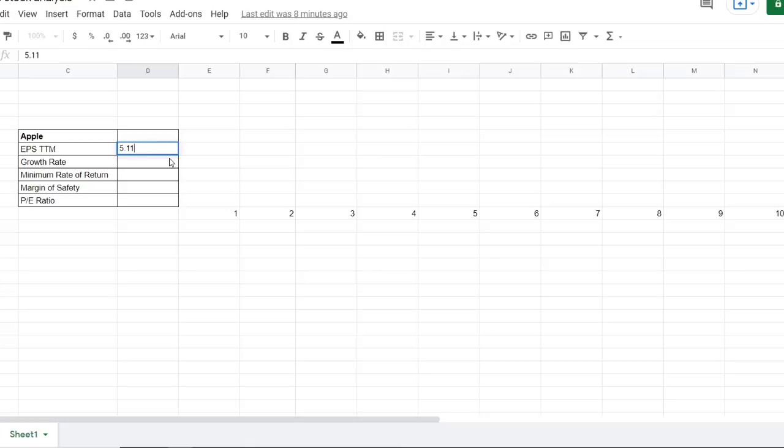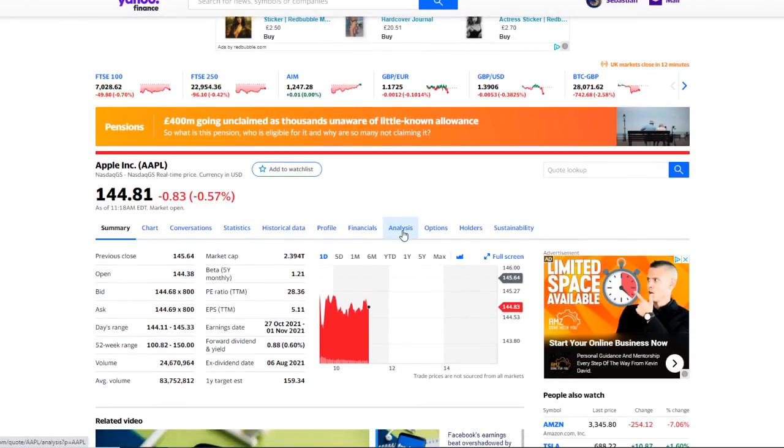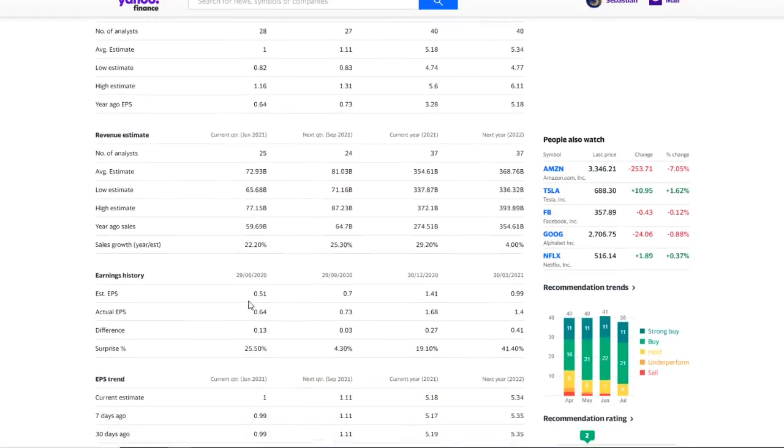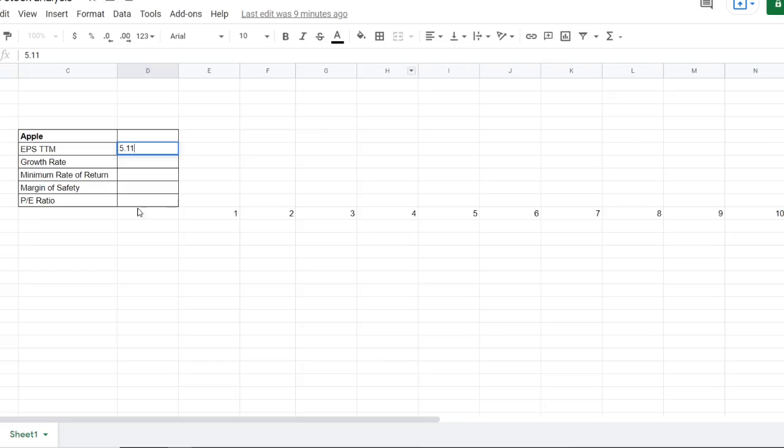Secondly, we have the growth rate. For this figure, we will look at reports from analysts that estimate the growth rate of a business for the next 5 years based on previous growth and other factors. To find this figure, let's go back to Yahoo Finance, and then in the analysis section, right at the bottom, if you scroll down, you can see the growth estimates. So we are not interested in next year growth estimates, we are interested in next 5 years growth estimates. So we can see 17.93% per year for the next 5 years. So let's put that in our spreadsheet, 17.93.